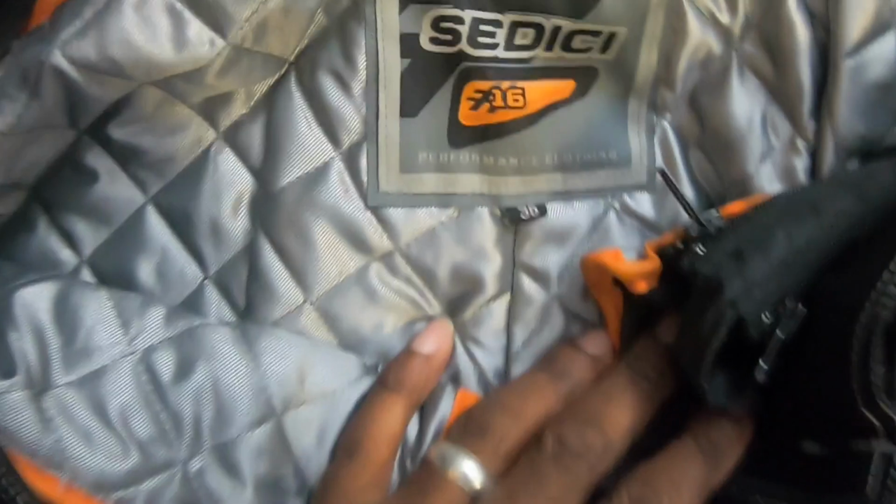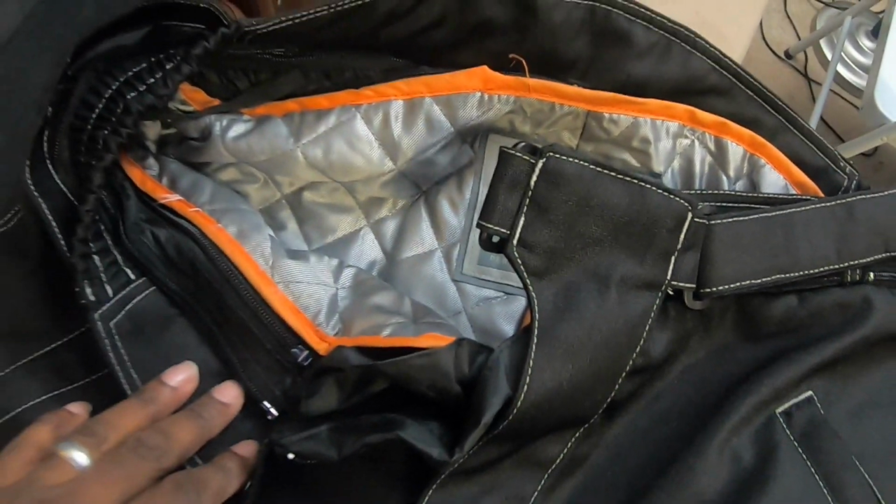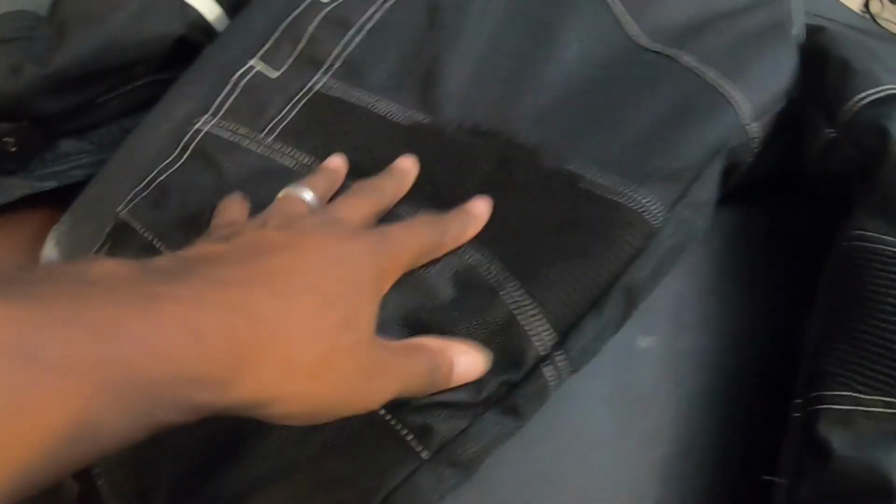So look, I got these pants here from Cycle Gear. These are CeeDeeLight. I can't think of the exact model number, but these pants have 3 layers. They have a waterproof layer, they have an inner warm layer, and of course the outer layer, which has some textile properties, has some armor in the knees, some flex panels here, air control areas here. You can unzip these areas here to let air flow through your legs.